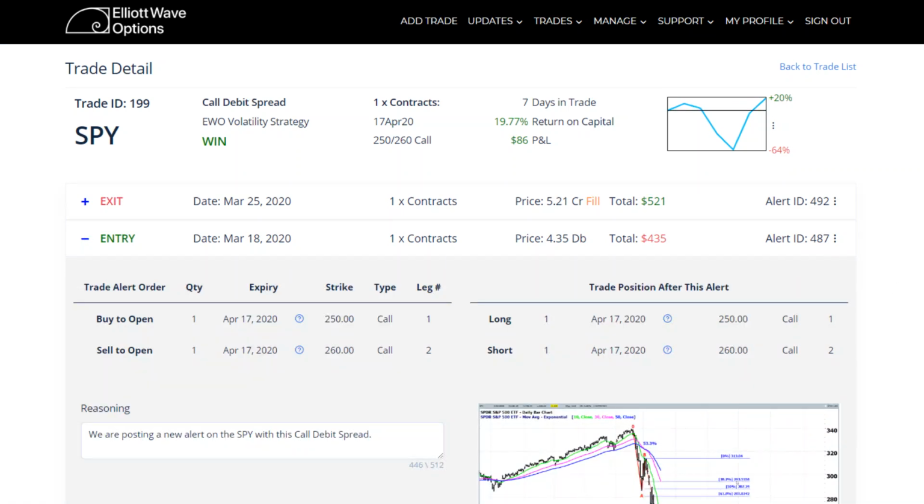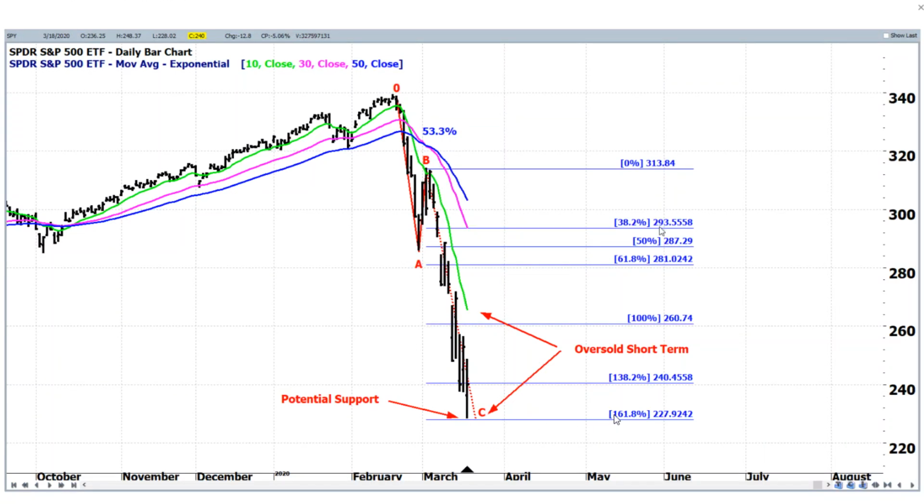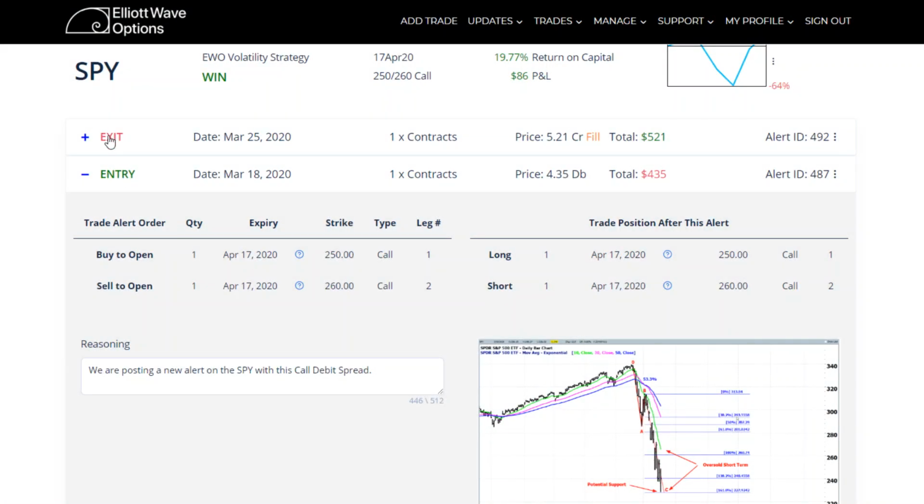The particulars of the trade on the entry: you can see on the chart that we were sitting down here on the 161.8% fib extension. Now 100% is the extension that you're looking for on a wave C. 161.8% is what's known as an extended wave C. So we're getting down to the point where you're starting to look for a snapback. And when we look at the 10-day moving average, remember the rule: no security in any time frame gets very far away from the 10-day moving average. So we're oversold short term, and it made sense to go ahead and put on something to catch a bit of a move.